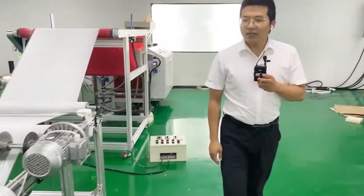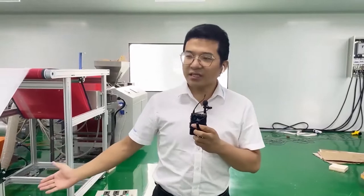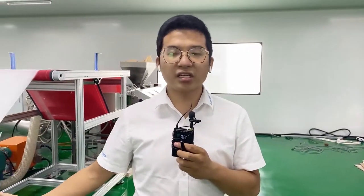Okay, everyone. This machine is made by ourselves with the support of our government to produce the key material, metal blue. If you have any interest about this machine, if you have any problem, you can leave a message to my colleague. Our sales manager will contact with you soon.